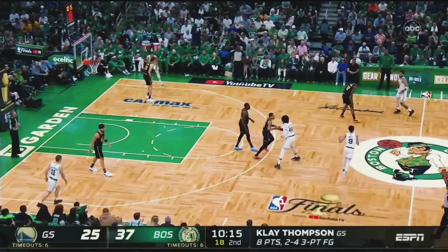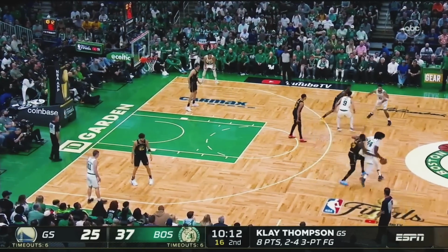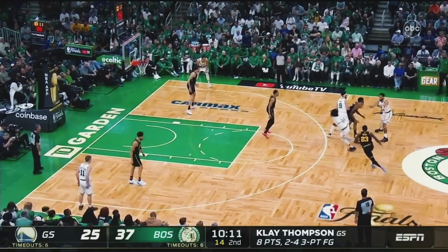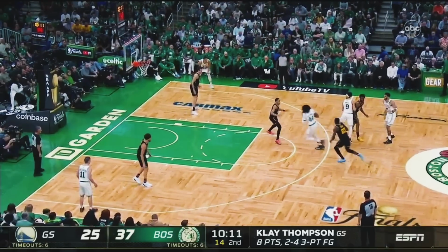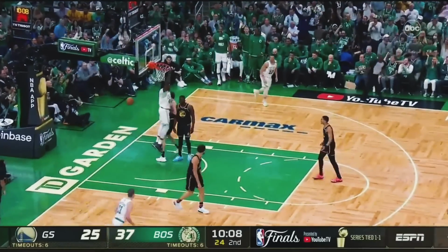On this possession, the Warriors are running a lineup of Poole, Klay, Wiggins, Draymond, and Bjelica. Williams has the ball with Draymond on him, and Draymond is going to overcommit going for the ball, and Rob sends it to Tatum and immediately cuts into the paint for the ball. Since his biggest resistance is going to be Poole, who has no chance of catching him, and then Bjelica, who isn't exactly known for his defense, Rob is going to get a clean look for an easy 2 points.